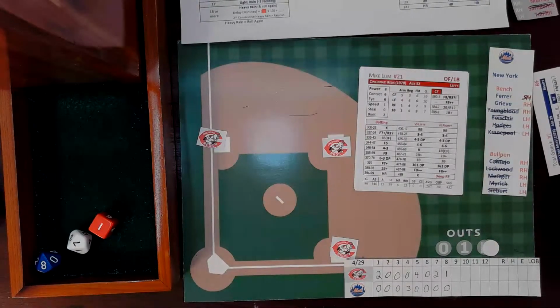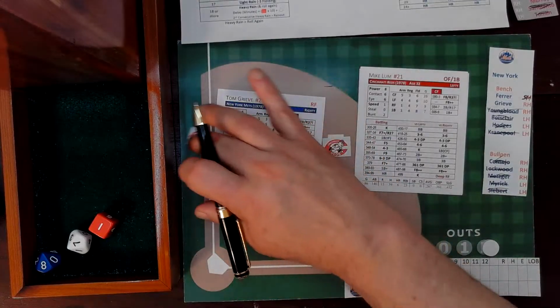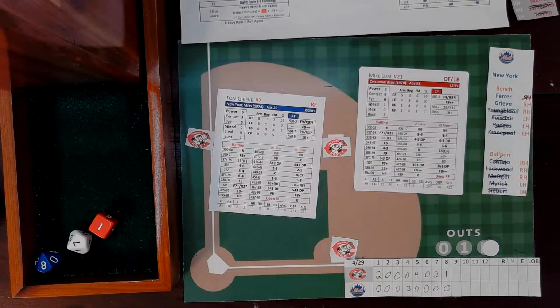Tom Grieve, not Ben Grieve. I don't know where I got Ben Grieve from. Tom Grieve will be the pitcher, I should say. But the question is, how do you do that? I'm sure there's something in the rule book for a position player pitching. I just have to find it. If someone can give me an updated page for where that would be to make things faster, that would be appreciated.